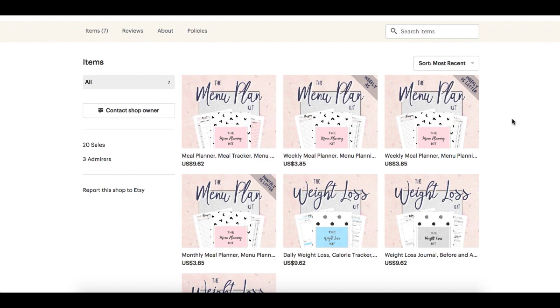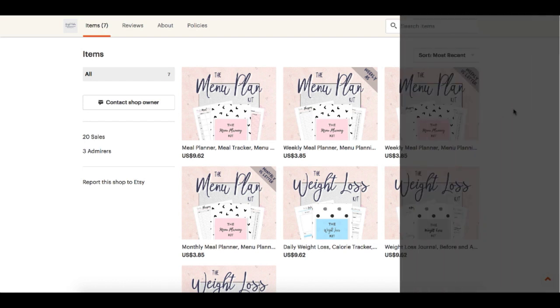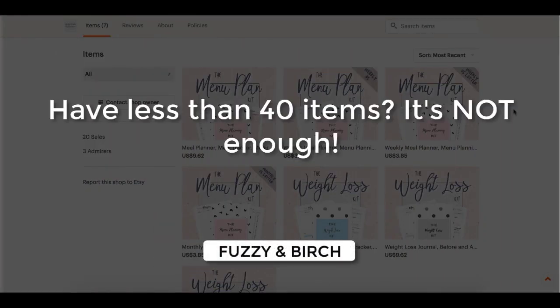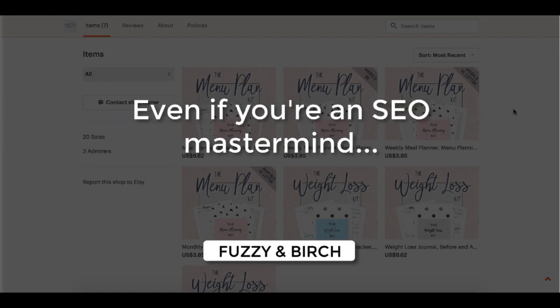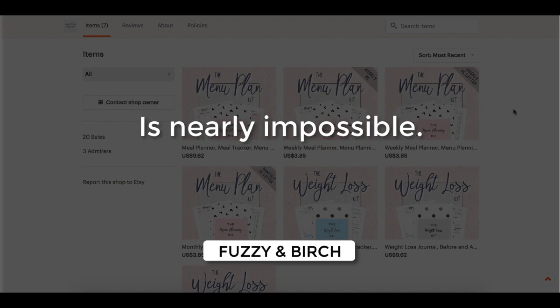I see this all the time in new shops where people just add a few things. They're basically testing the water to see if Etsy will work for them. But the reality is that 7 items are nearly impossible to find on Etsy. Even if you were a Google mastermind and you knew all things SEO all the time, the likelihood that you could make regular sales with only 7 items is small.